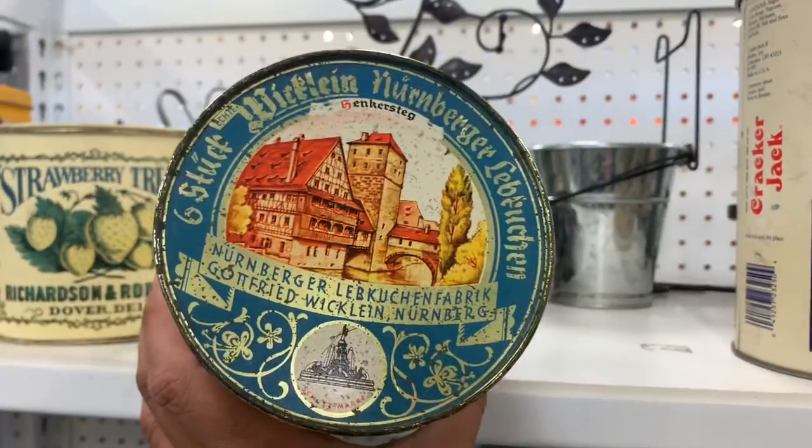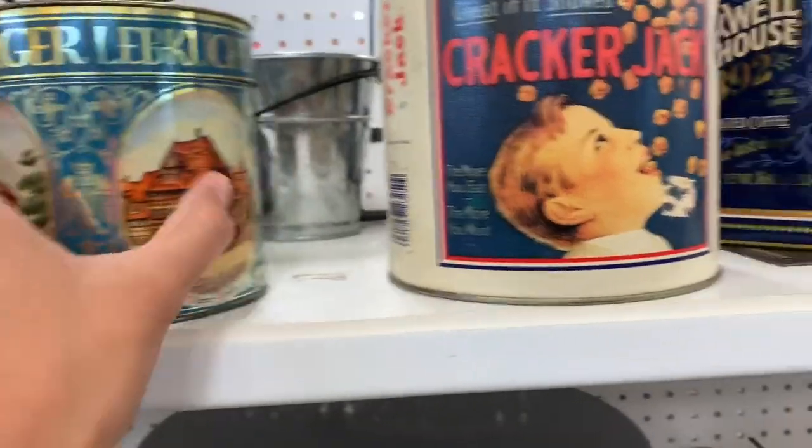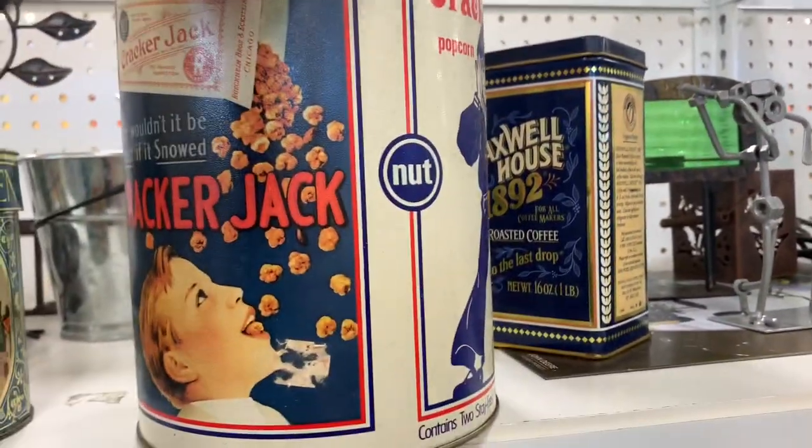I thought these tins were really cute. I don't collect tins, and I'm pretty sure they were all modern but meant to look vintage, so I left them on the shelf. Plus, I thought the prices were too high on them.